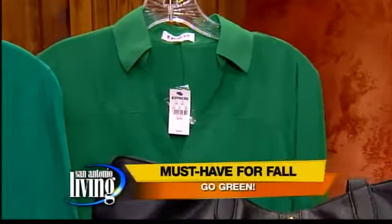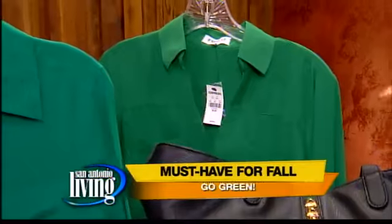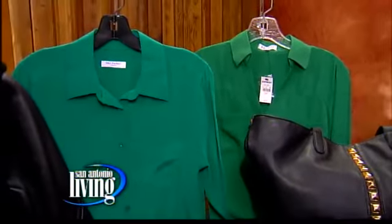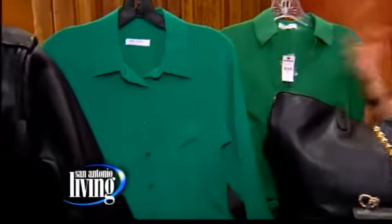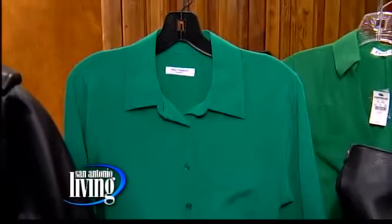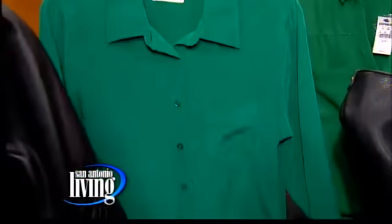Also with these pieces, just with the shape, especially if you go with the more expensive one, that's a classic shirt that you'll be able to wear for years. This is not going to go out of style. Just because somebody's dubbed it emerald green year doesn't mean that you can't wear emerald green three years from now. Of course you can. I love their choice this year.